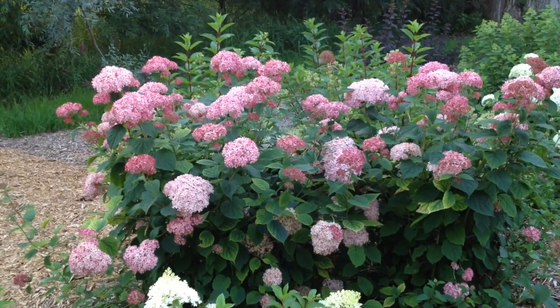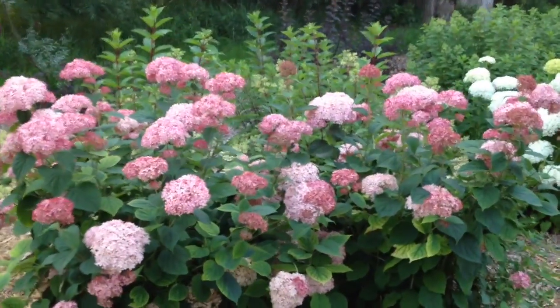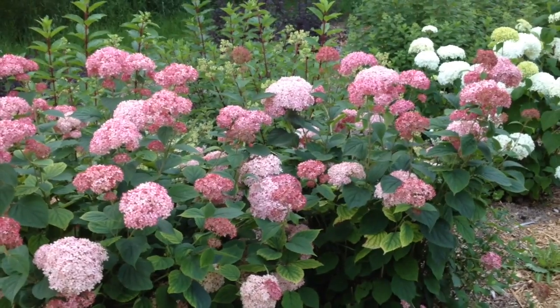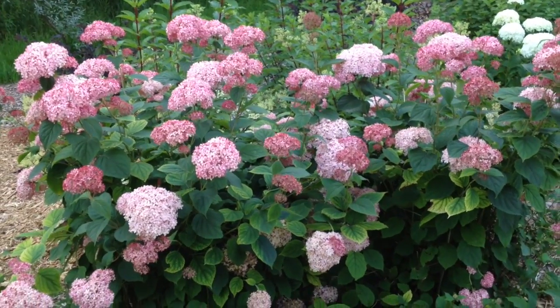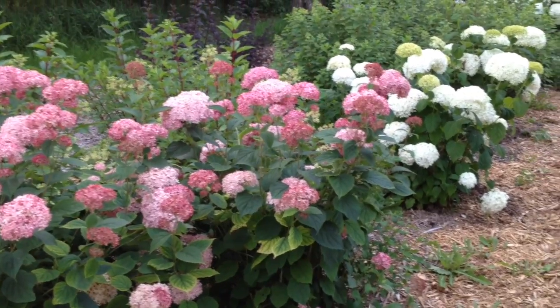This type will, and this is the very first pink one. Anytime you have a first, there's bound to be some weaknesses, so it's not perfect. The blossoms don't last forever, and they fade to kind of an unsightly brown color, but I'm actually pretty impressed with how they're doing this year. They've filled in as plants, and they're doing fairly well.